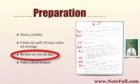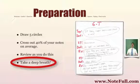And the last point is really important. I can talk about this for hours, but take a deep breath before you start your answer. During your preparation time, it resets your mind. If your previous questions were great or they weren't good, it lets you forget it and lets you focus on what it is that you have to do.